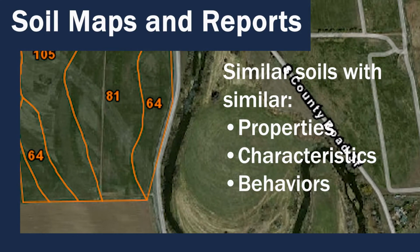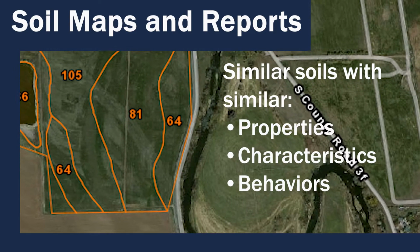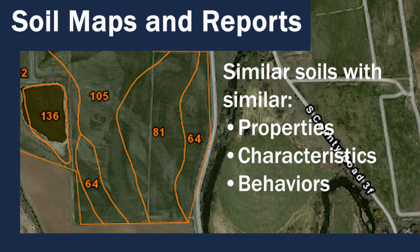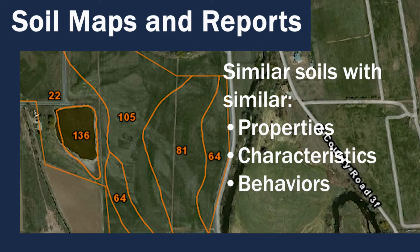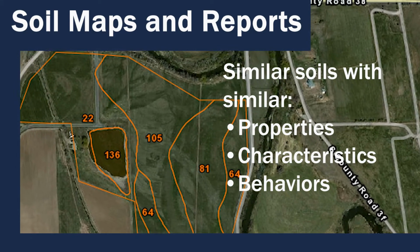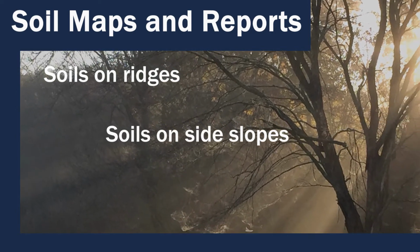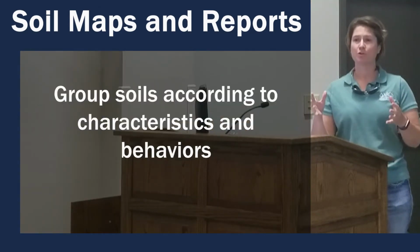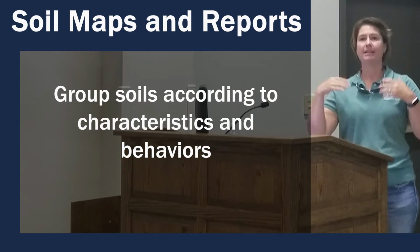So when we look at a soil map, what we're seeing are basically groups of similar type soils. There's a line drawn around this area right through here, and that line going all the way around means those are similar soils with similar properties, similar characteristics, similar behaviors. This is what we should expect. Management-wise, these soils we can manage in a very similar manner. Think of soils on ridges, soils on steeper side slopes, and soils in the drains in the bottomlands. We're grouping these soils according to their characteristics and behaviors. So think of a soil map unit as a management group.